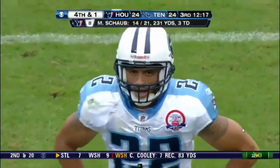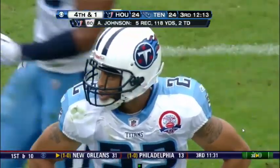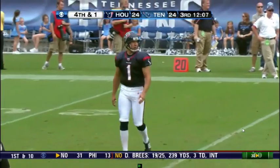Now they're going to bring out Matt Turk and punt it away, and it's a smart move. You can't get caught up in the momentum game, Gus. You got to play it smart, punt this away, and let your defense play.